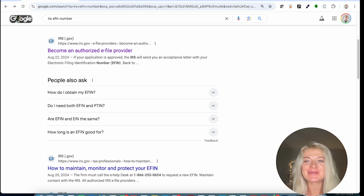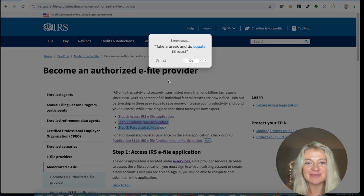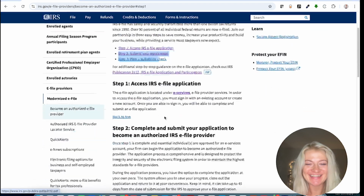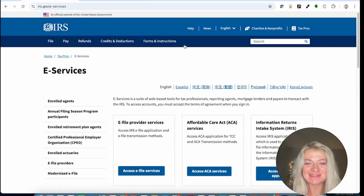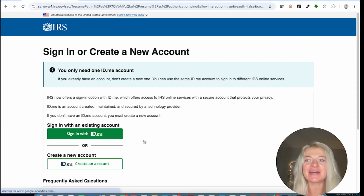Alrighty guys, so the PTIN number. To get it, we can go online to the IRS website. And here it tells us these three steps that we have to do. So here we go to e-Services, e-file access, e-file application, and we have to log in here with ID.me. If you already have it, you can just use it. If you don't have it, you need to create the account.